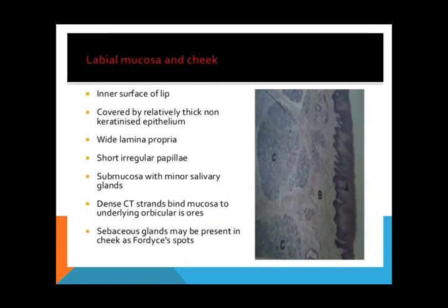Mucosa of the cheeks and inner surface of the lips is covered by a relatively thick non-keratinized epithelium, with minor salivary glands beneath. Dense connective tissue strands bind to the underlying orbicularis oris. Sebaceous glands may be present in the cheeks as Fordyce spots.